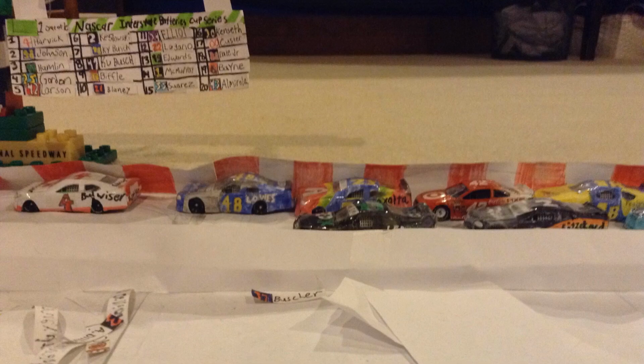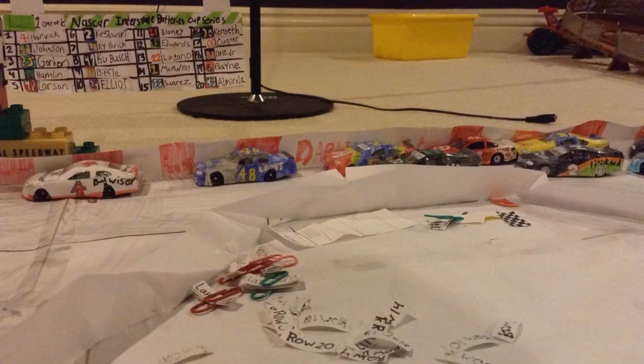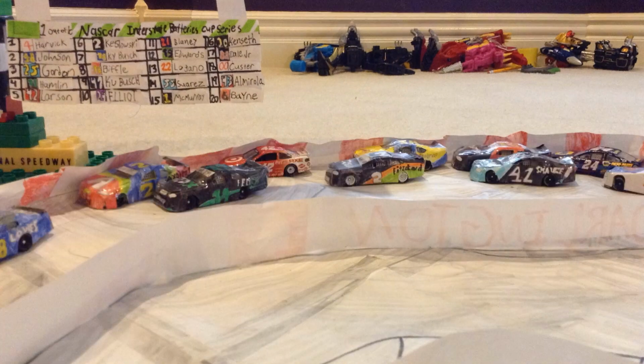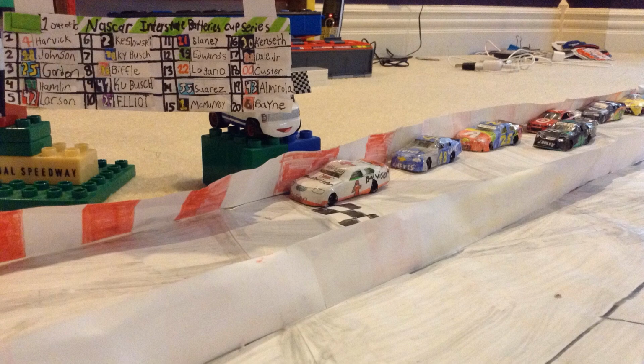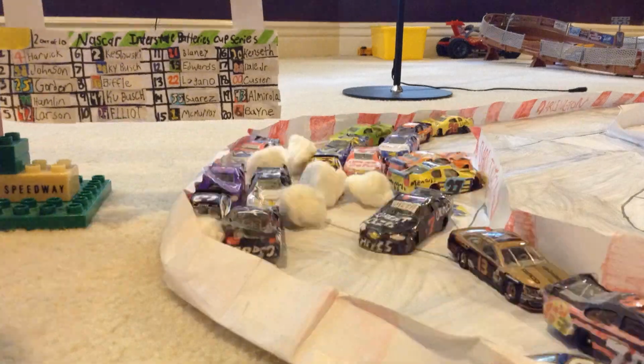Jeff Gordon's coming out of that corner as he now passes Denny Hamlin as they come out of turn 3, and Gordon will take third in his Rainbow Warrior Chevrolet. Harvick is leading, but here comes Jimmie Johnson trying to catch up as Harvick will lead the lap. And he can't go long. Oh no! Boyer spins and collects the pack!